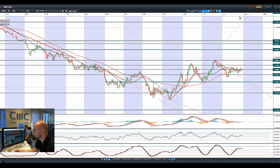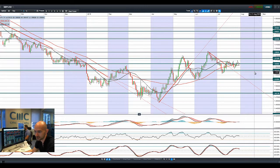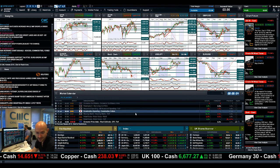Jumping on to cable, it's also in a sideways moving market, oscillating around 1.56. The tips of these candles on here are indicative that the selling pressure's probably got a little bit more to it than the buying on the opposite side. But until it breaks through 1.56, one direction or the other, cable hasn't got that much excitement in it either.